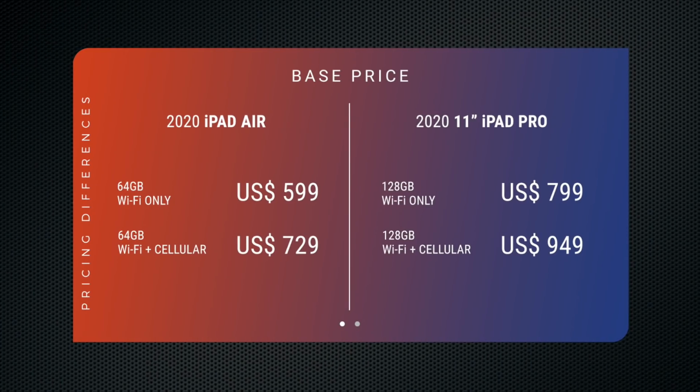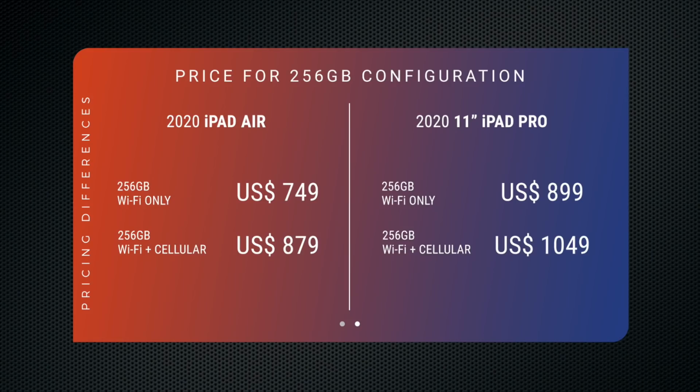The two biggest takeaways here are the new iPad Air starts at $599, that's $200 less than the cheapest iPad Pro. But, and secondly, to find out how much cheaper the iPad Air actually is, we need to compare 256GB models, which is the only storage option that's available across all devices. At $749, the Wi-Fi only iPad Air is $150 cheaper than the 11-inch iPad Pro, and at $879, the Wi-Fi plus cellular iPad Air is $170 cheaper than the corresponding 11-inch Pro model.